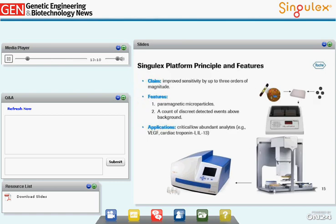The Singulex platform has been described to improve the sensitivity of singleplex immunoassays by up to three orders of magnitude. This is mainly driven by the use of paramagnetic microparticle beads as the solid phase surface to capture antibodies, and also by a specific digital counting system that counts single fluorescent events emitted by the detection antibodies. And this allows to exclude background values.